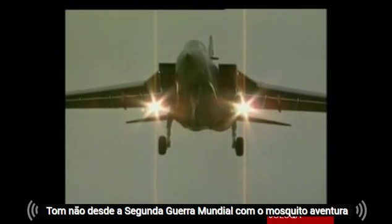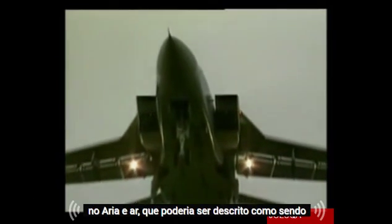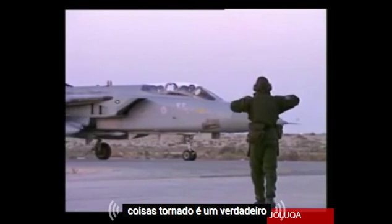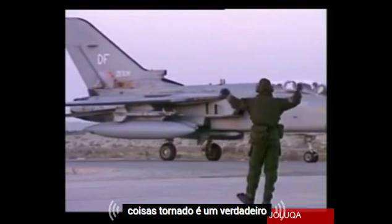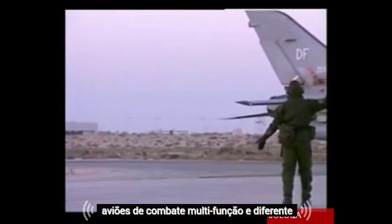Not since the Second World War with the advent of the Mosquito had the RAF had an aircraft which could be described as all things to all men. The Tornado is the true multi-role combat aircraft in every aspect.